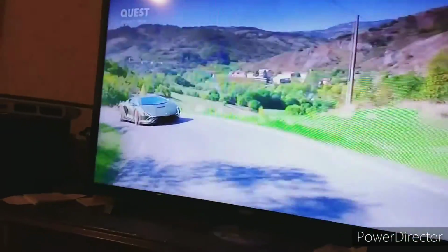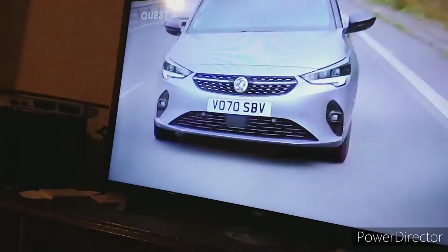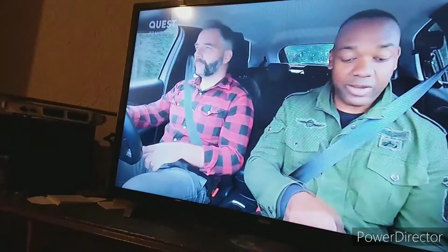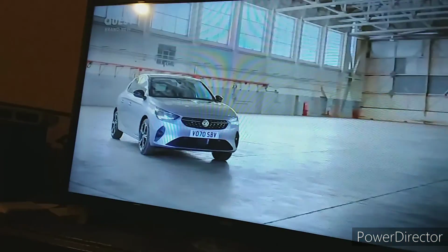To check out Lamborghini's take on the petrol-electric hybrid. And armed with 2 flavours of Vauxhall Corsa, petrol and electric, Jimmy, Deville and Rory tried to settle once and for all which is the cheaper car to own and run.